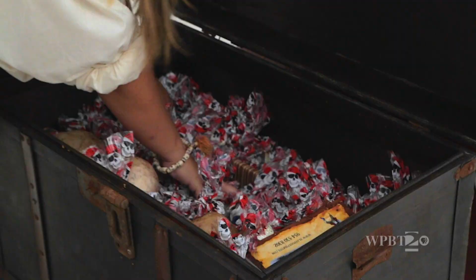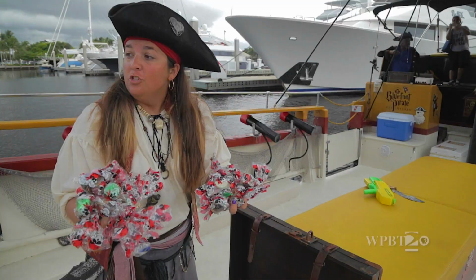Do you pirates want your share of the treasure? Yeah!